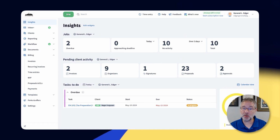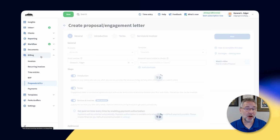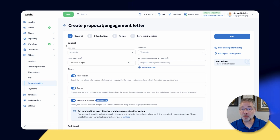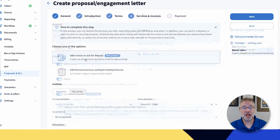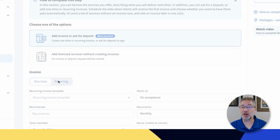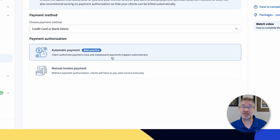Well, with TaxDome, you have an integrated solution for sending proposals and engagement letters without paying for expensive sole-purpose software or hiring somebody specifically to craft and email them out. Include one-time or recurring invoices into your proposals instead of setting them up separately. You can also use them for setting up automatic payments for your clients.